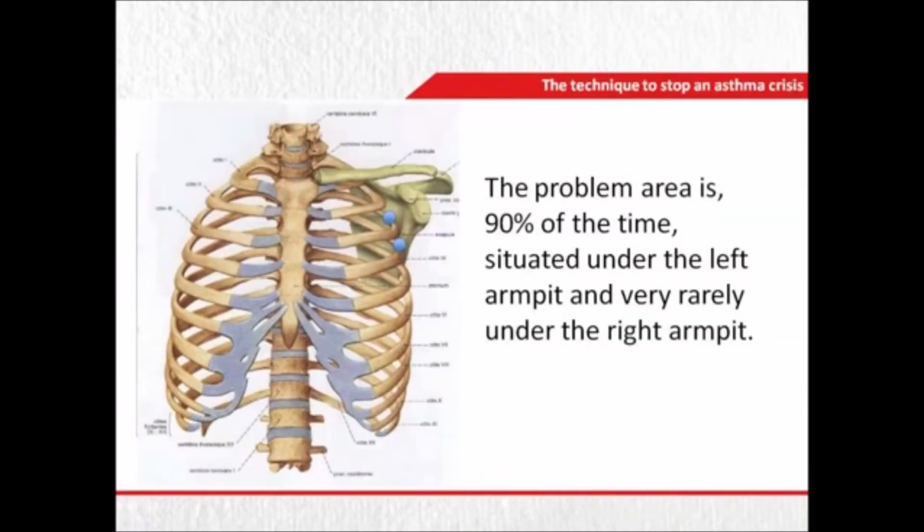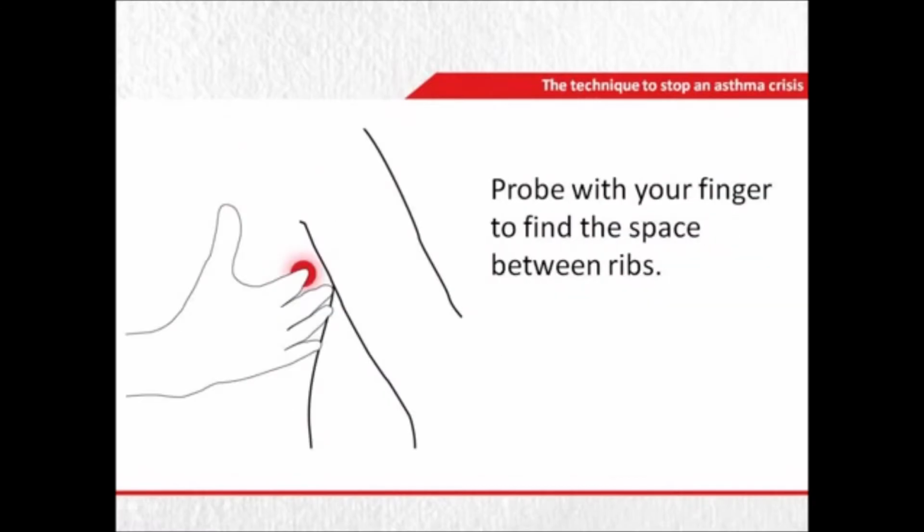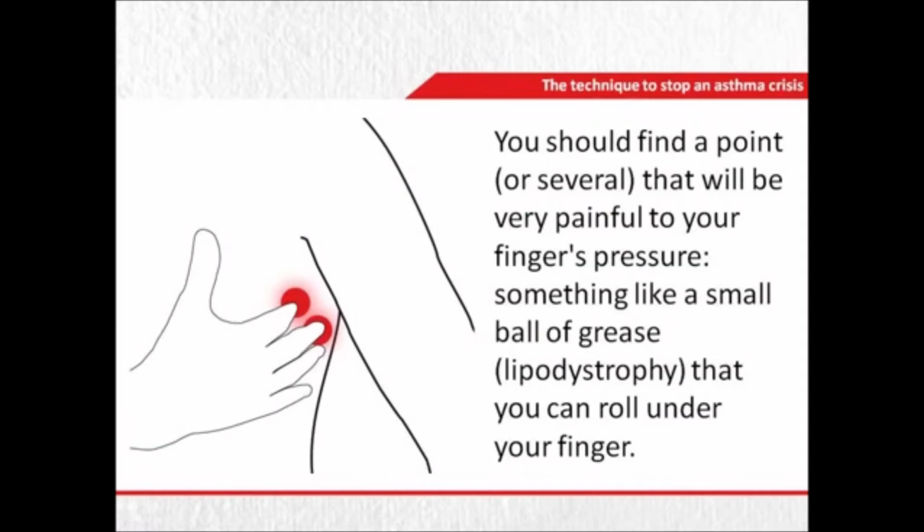The problem area is 90% of the time situated under the left armpit and very rarely under the right armpit. Place your right hand on the left thorax so that your index finger is positioned under the left armpit. Probe with your finger to find the space between ribs. Gently massage the space between the ribs while probing for a small lump. You should find a point or several that will be very painful to your finger's pressure. Something like a small ball of grease that you can roll under your finger.